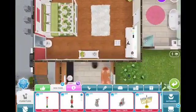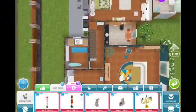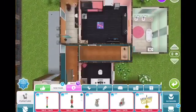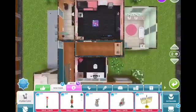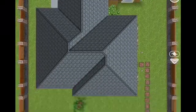So yeah, here's the grid, or the layout I should say. Aerial view of the layout. And I'm really happy with how it turned out.